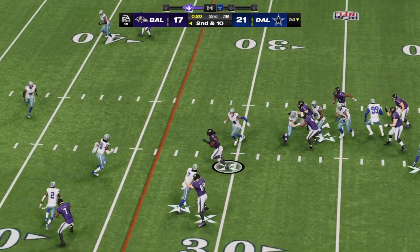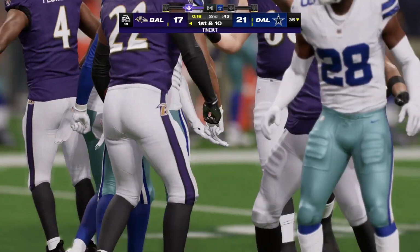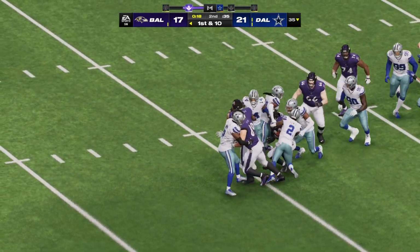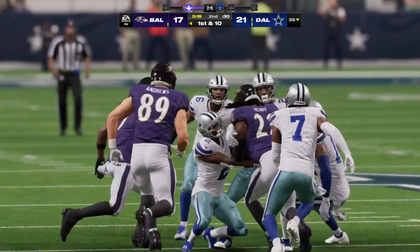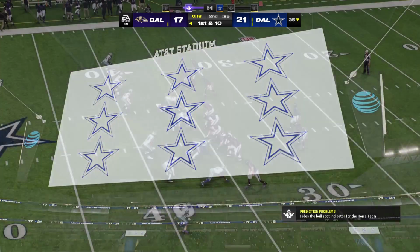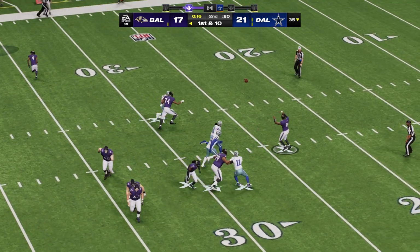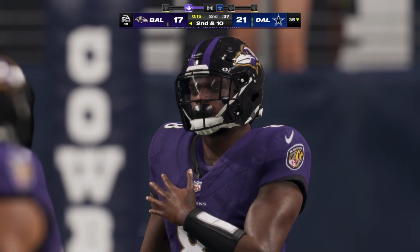Not wanting to take a chance this time, they'll keep it on the ground, and up to the 35 before they're able to knock him down. The Ravens going to use the second of their timeouts as the clock will stop with 18 seconds to go in the first half. A solid run by Derrick Henry, and here's another first and 10. To throw is Jackson, and that one to the right side, incomplete.